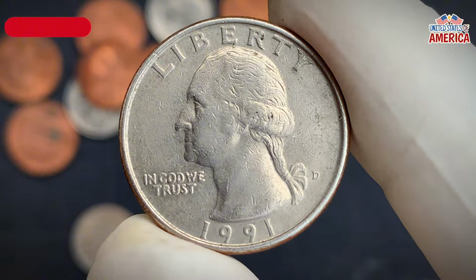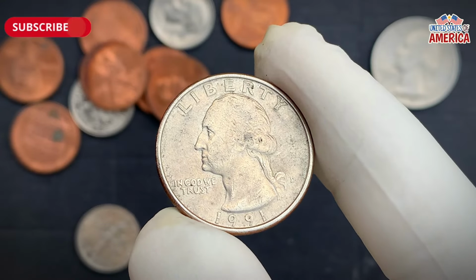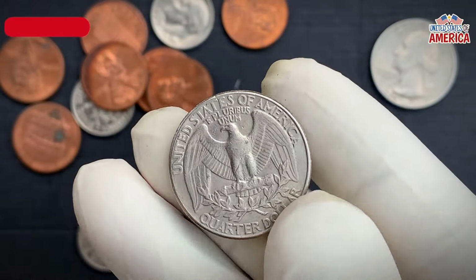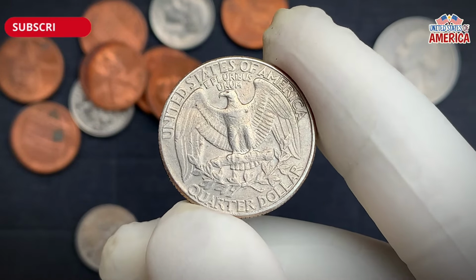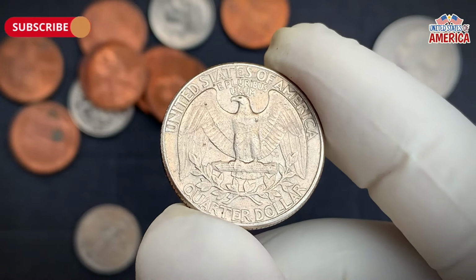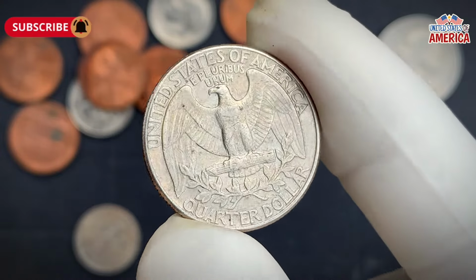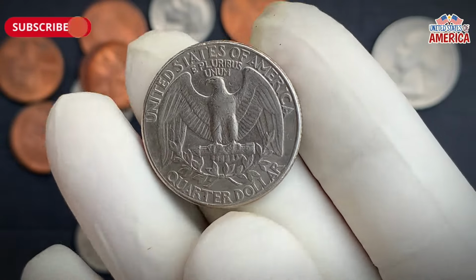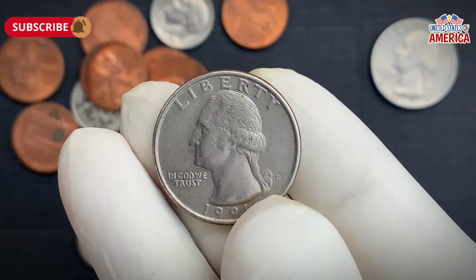But here's what makes this story even more incredible: new varieties of 1991 quarter errors are still being discovered today. Just last year, a previously unknown type of strike error was identified, sending shockwaves through the collecting community. This means that right now, there could be undiscovered treasures sitting in circulation, waiting for someone with keen eyes to find them. The market for these error coins has been steadily climbing.